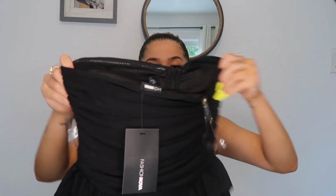Okay, next. So I got this dress. The only thing is, let me just clip it back. It's kind of like a corset type of thing. I got it in a size small, but it fits totally fine. The only thing is that it is really short. I put it on and it's so short, but it fits me, so I can't even get a medium because the medium would be too big. But it's just really short, so I would not be able to bend down.